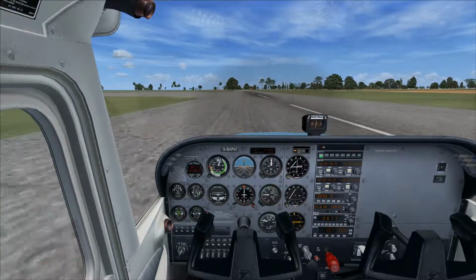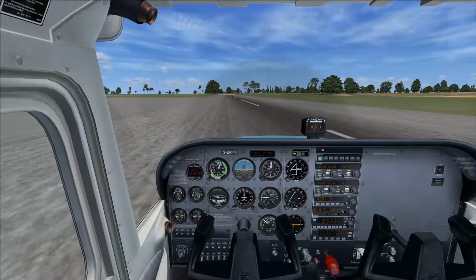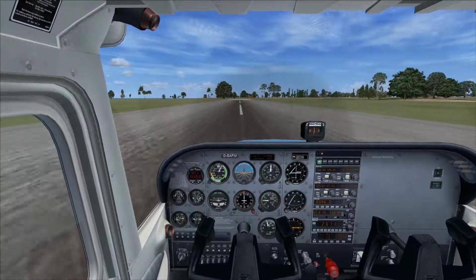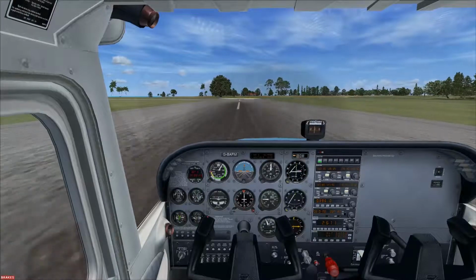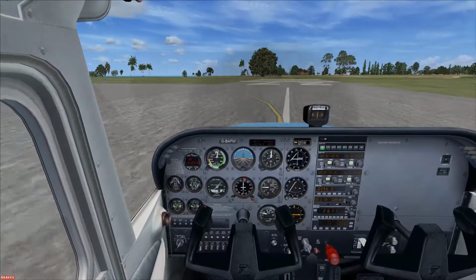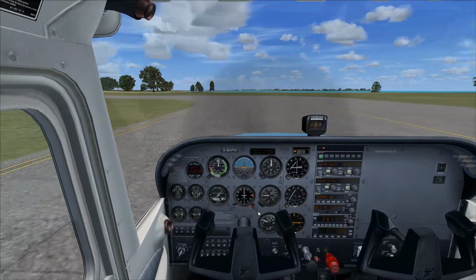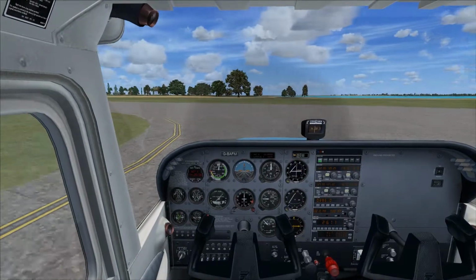That's a little parking spot there. Exit point should be at the end here. Here we go, to the left. Always want to brake in a straight line. Make sure your speed's down low when you're ready to turn. And look at that water. Alright.